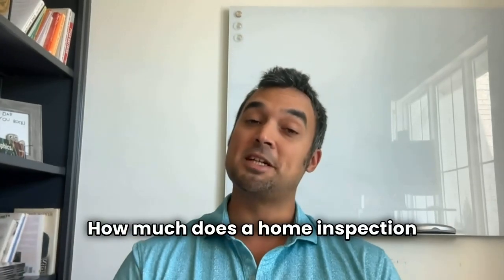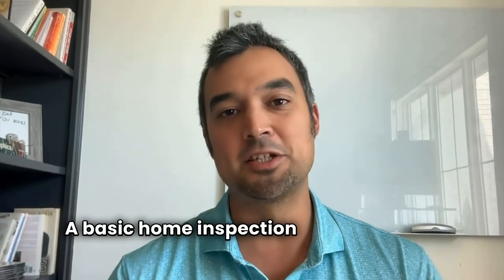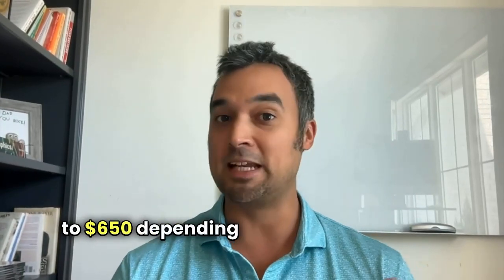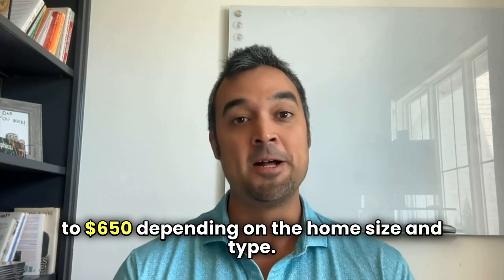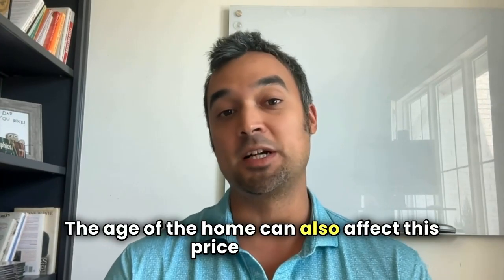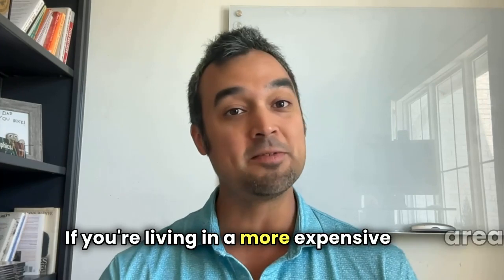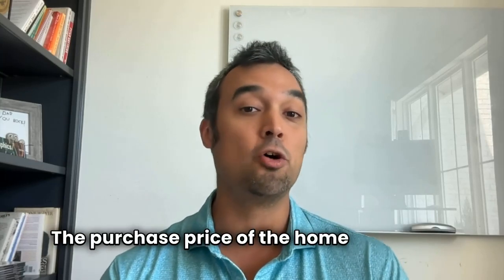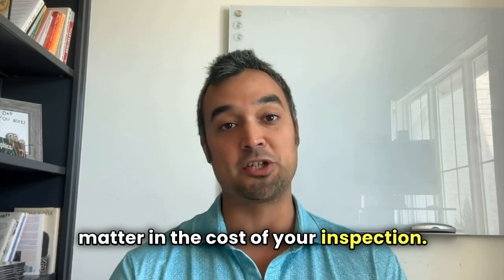How much does a home inspection typically cost? A basic home inspection typically costs anywhere from $250 up to $650, depending on the home size and type. The age of the home can also affect this price as well. If you're living in a more expensive area such as New York or San Francisco, your home inspection could easily cost $1,000 or more. The purchase price of the home should not matter in the cost of your inspection.